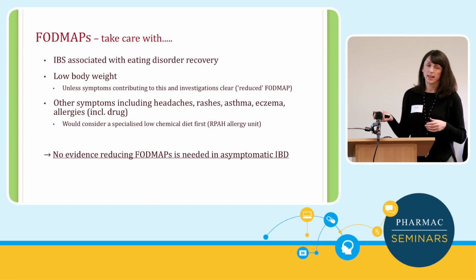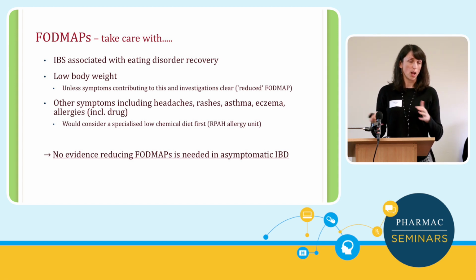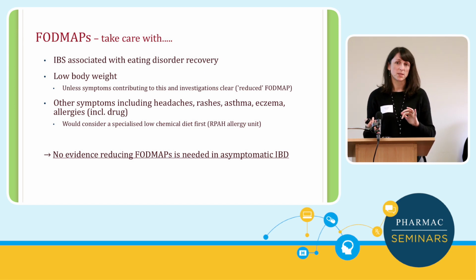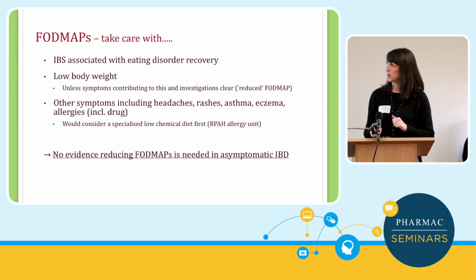There is no evidence, and I do have people asking me about this, if they've got inflammatory bowel disease and they're asymptomatic, do I need to go on the FODMAP diet in case it makes me have a flare? Absolutely not. In fact, it's quite the opposite. If you can tolerate FODMAPs, you want to be feeding your gut as well as possible in that scenario.